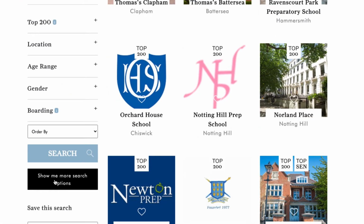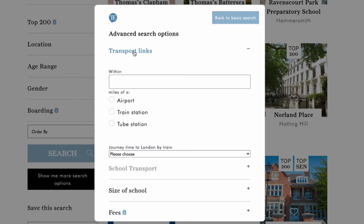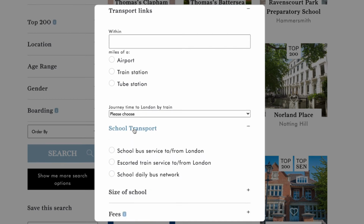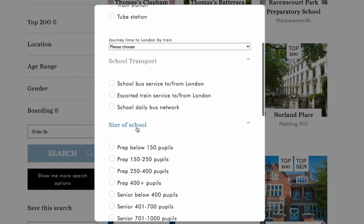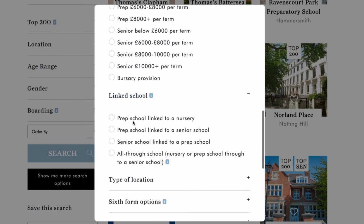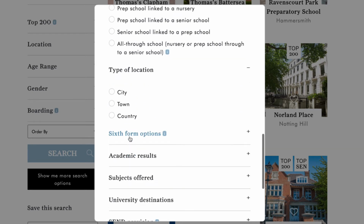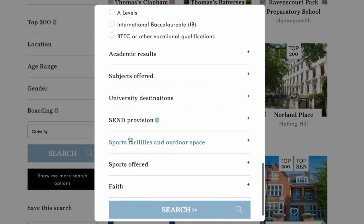Show Me More search options will take you to our advanced search, where you can select schools by distance to international airport or length of train journeys from London, whether it has an extensive local school bus network or even brings children in from the capital every morning or for half terms and exeats. Choose by size of school, fees, if it's linked with a prep or a senior school and so offers all through schooling and no need to change at 11 or 13, whether it's in the centre of the city or out in the country, and whether the sixth form offers the IB, A-levels, BTECs or all of the above.